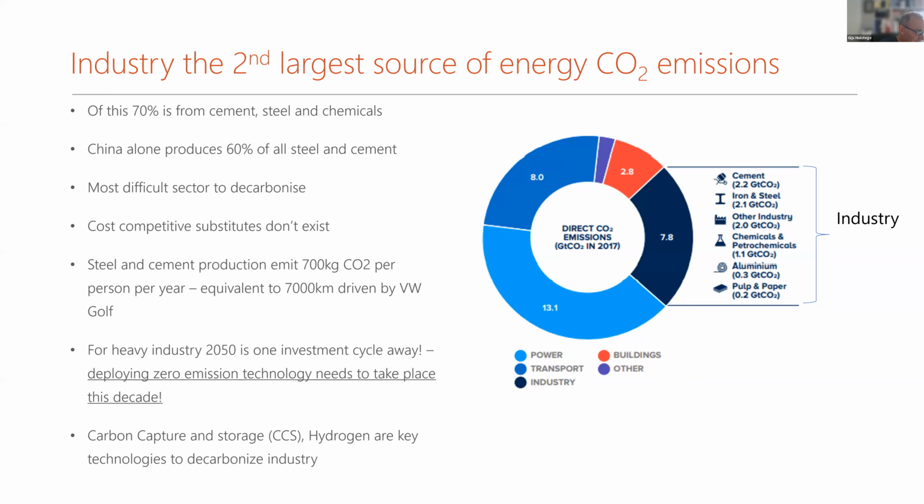And similarly for cement. Cement basically takes limestone and heats it to very high temperatures of 1500 degrees Celsius, and that you cannot do through electricity really. So that is where coal has typically come in. So there need to be alternative solutions for that as well. These are difficult to decarbonize systems, and therefore will require some way of capturing the CO2 and putting it into the ground, and that's where carbon capture and storage can play a role. Also hydrogen can play a role in this sector.